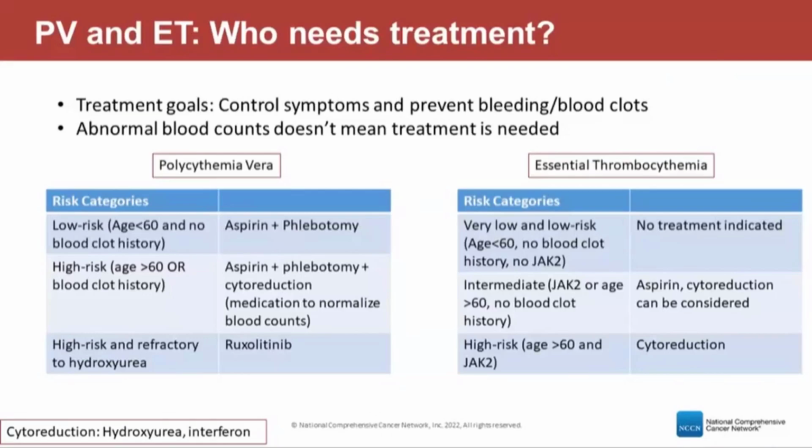So in essential thrombocythemia, we use age as well, similarly to PV, and blood clot history, but we also take into account the mutations. Up until now, I've hinted at the mutations but haven't spoken too much about that. The vast majority, over 95% of patients with polycythemia vera, will have a mutation in a gene called JAK2.